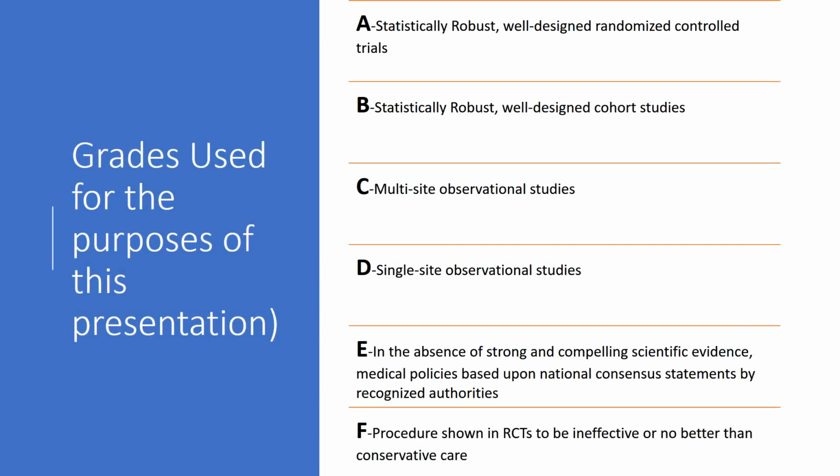So these are the grades of evidence that we'll be using for this presentation. There are a few of these published. I've just added A, B, C, D, E, F here to give you a sense and to make it a little bit more like the grades that you would get in school, so you have an intuitive sense that A is better than F.